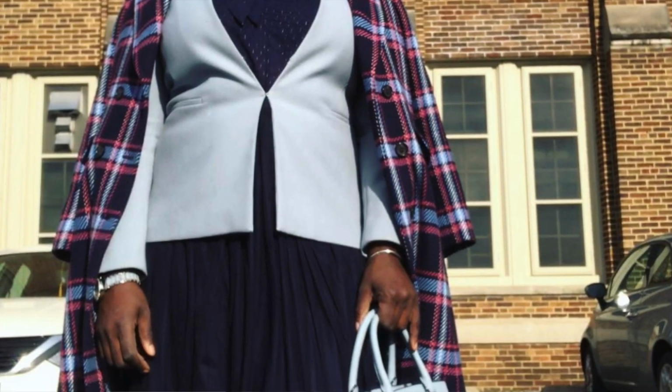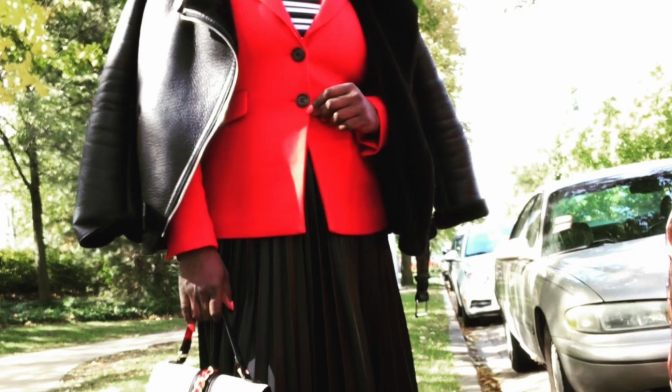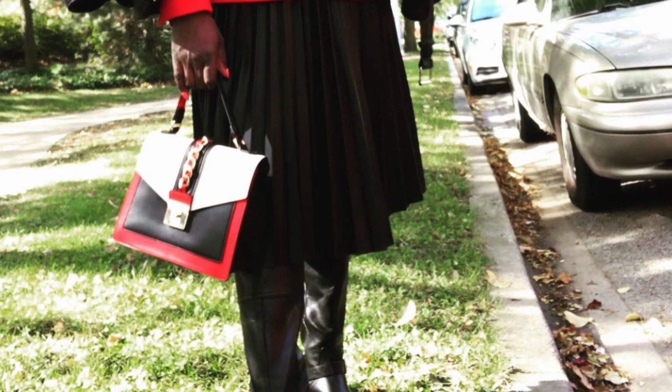But I do have a uniform, and my uniform typically consists of a top of some sort, whether it's a blouse, a sweater, or a tank top, or whatever the case may be, a skirt, which is why I have so many darn skirts, and then a blazer. I like to wear a blazer. I feel like it makes me look more sharp and polished, and it's just more professional looking to me, especially since I work in a very professional environment. So those are the basic 3 things that I like to wear as my everyday uniform.